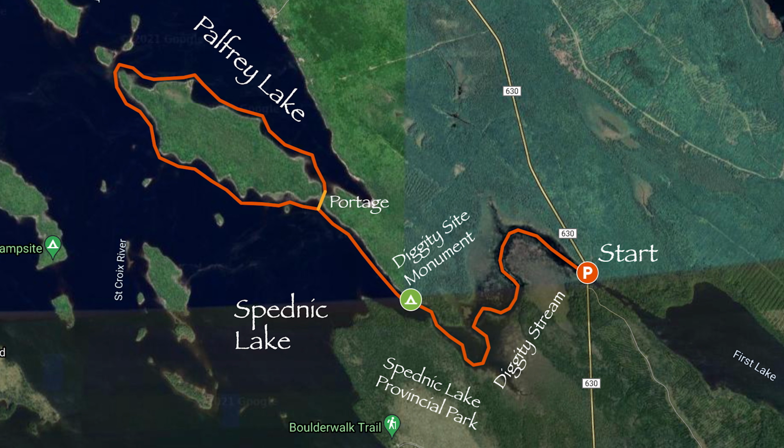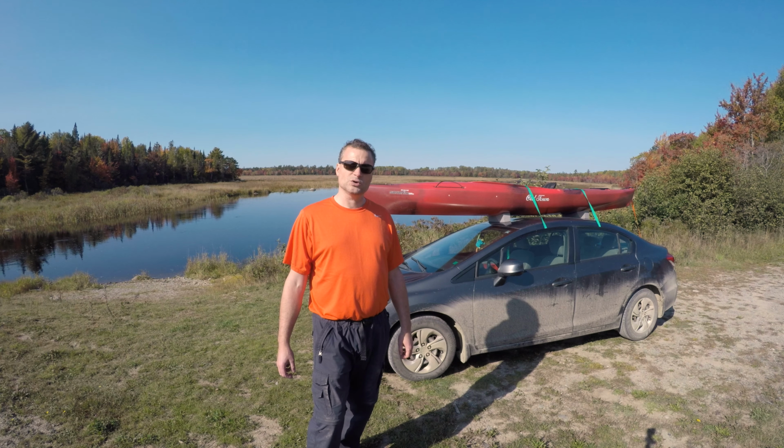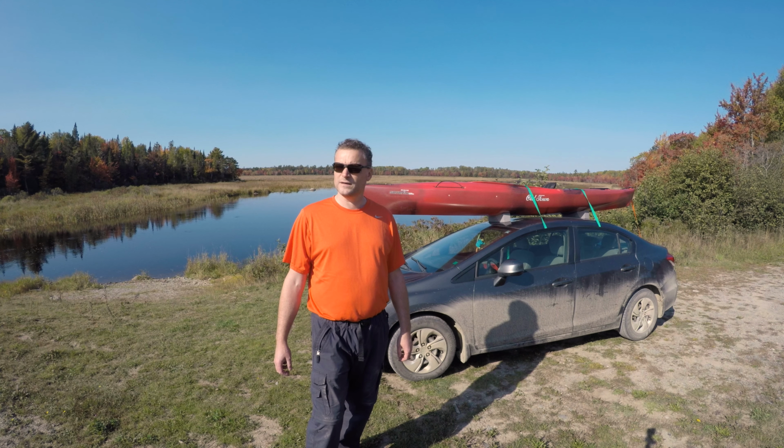There's a monument across that I seen when I was hiking the Boulderwalk Trail. I'd like to get to that and just go along the shoreline and see what I can find and enjoy the beautiful day. It's October 7th and the sun is shining and it's 21 degrees, I think, the last time I checked.